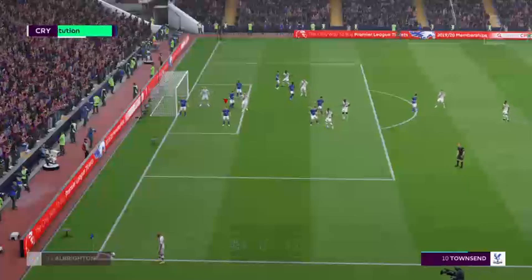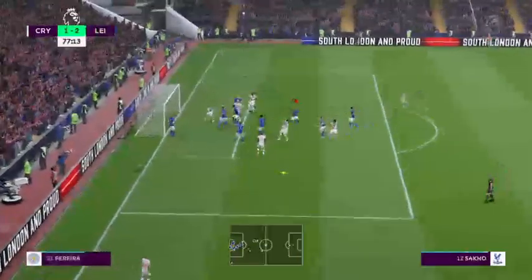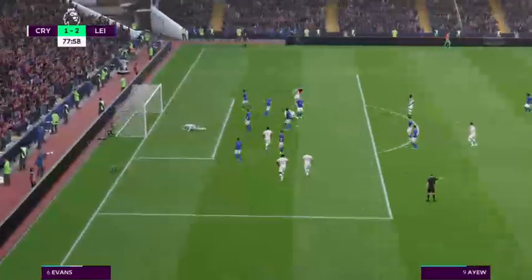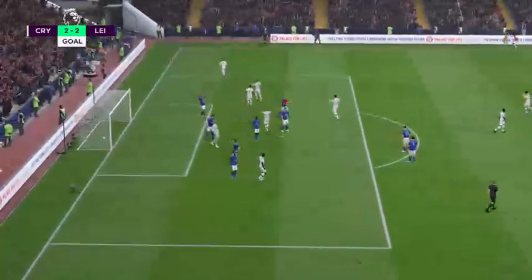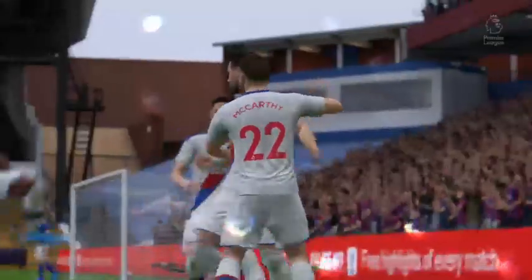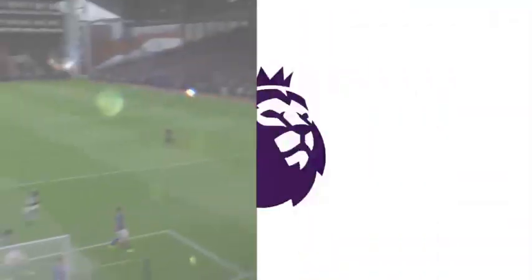The substitute coming on to try and repair the damage now. Corner played in. He's gone to punch it away now and done well. Not really away from the threat here. The goal is given, and that is the equaliser. Takes a lot of concentration, this kind of volley. Look at him, eyes fixed firmly on the ball. Gets it all right here.